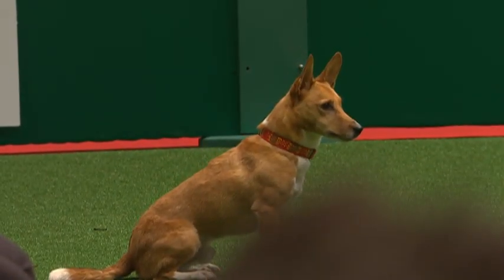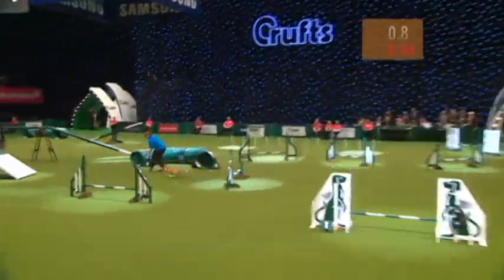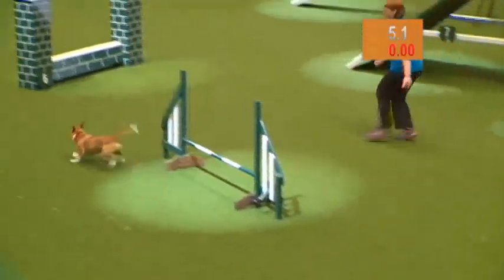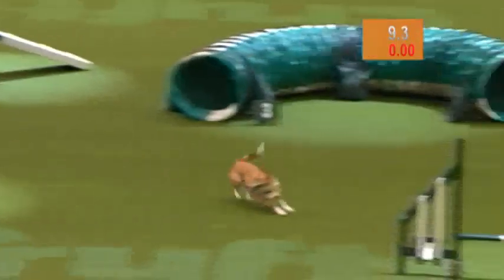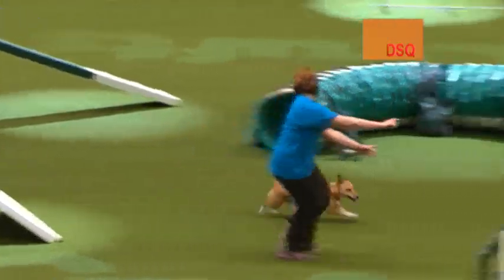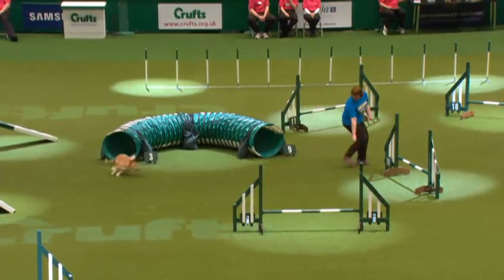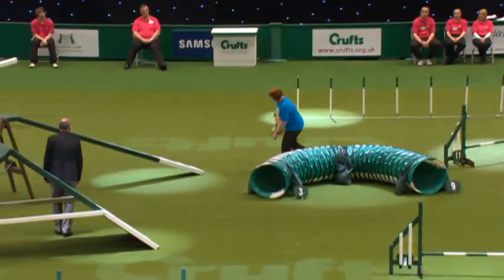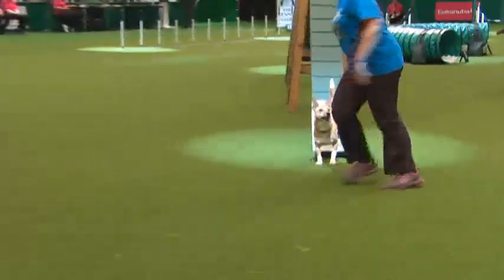This is Debbie Cookson with Bert. This is a Terrier Poodle cross, 9 years old. Oh, it isn't. It should be. This is actually Wendy Clay with Scout. It's a working sheepdog, cross Jack Russell. Yeah, and unfortunately it's been eliminated, but as I say, not quite sure what went wrong there, Peter. I know this little dog won the small championship last year, handled by Greg Derrick.